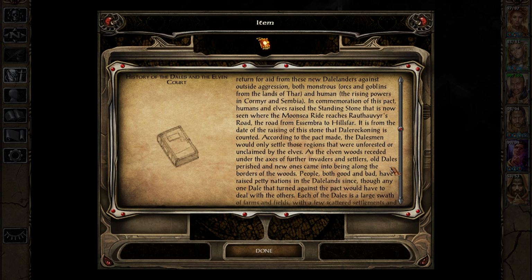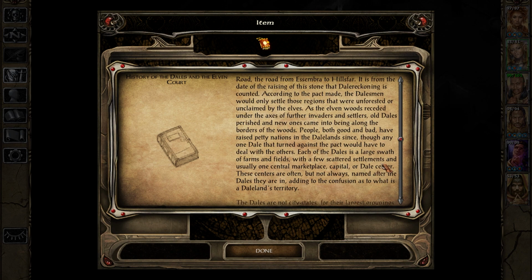In commemoration of this pact, humans and elves raised the standing stone that is now seen where the Moonsea Ride reaches Rotharver's Road, the road from Esembra to Hillsfar. It is from the date of the raising of the stone that the Dale reckoning is counted. According to the pact made, the Dalesmen would only settle those regions that were unforested or unclaimed by the elves. As the elven woods receded under the axes of further invaders and settlers, old dales perished and new ones came into being along the borders of the woods.